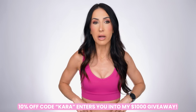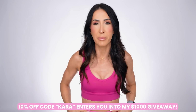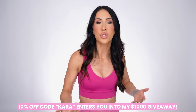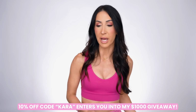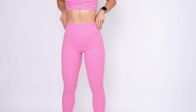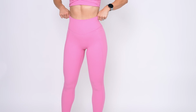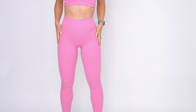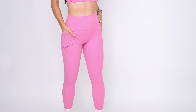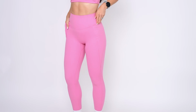And Nubri is a light to medium compression. They're not going to suck you in too hard at the stomach, but they do offer a nice light compression, making them super comfortable to wear for the gym. And also a Legacy Pocket legging is a great one to travel in for a travel day. I do enjoy wearing a legging for comfort that has pockets that I can stick my phone or my ID in for easy access as you're going through TSA and all that jazz.